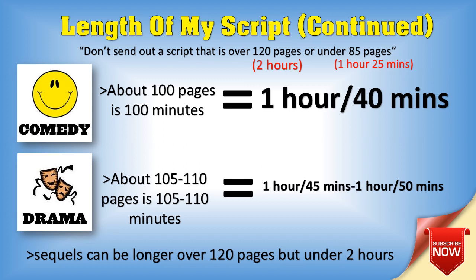But my suggestion for your first screenplay is don't make it shorter than 85 pages, which is 85 minutes, an hour and 25 minutes. I guess if you absolutely have to and you have no choice, try an hour and 20 minutes, but nothing shorter than that. And like I said, I would keep it between an hour and a half, which is 90 pages, and an hour and 25 minutes, which is 85 pages. So I hope I didn't confuse you.